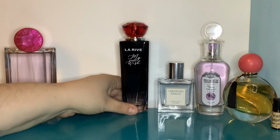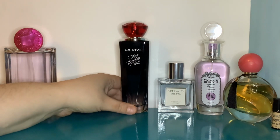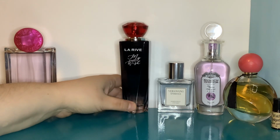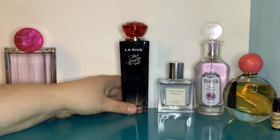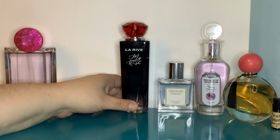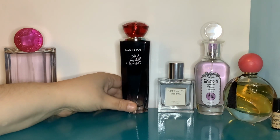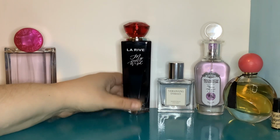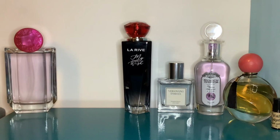But yeah, because I wore the new one I've got, Pascal Morabito Aimer, I think it's called Aimer, that one is a kind of more caramel forward version of Yes I Am. That's what that smells like to me. This is the more fruity one. So I was like, oh, I don't know which one to keep. I've been wearing them all to try and decide. I'm not entirely sure I have decided yet. I'll probably wear the Pascal Morabito again this week, because I love this profile, to be honest.